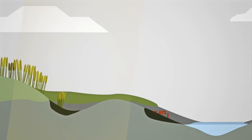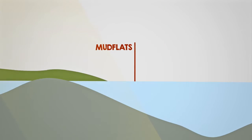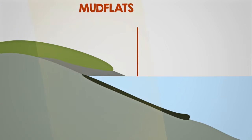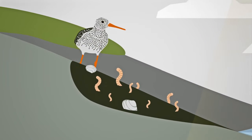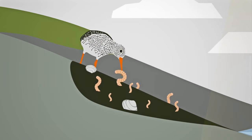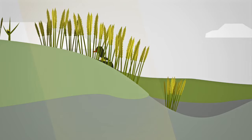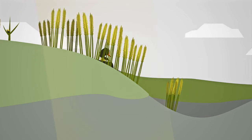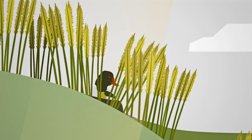Every high tide will leave a layer of mud behind, which will create mudflats and salt marshes. The lower-lying mudflats are flooded twice a day and are teeming with worms and crustaceans, a feast for the scores of wading birds that will soon visit the area. The marshes, which are situated higher up, harbor lots of different plants and reeds, giving many animal species in their turn a safe place to live.